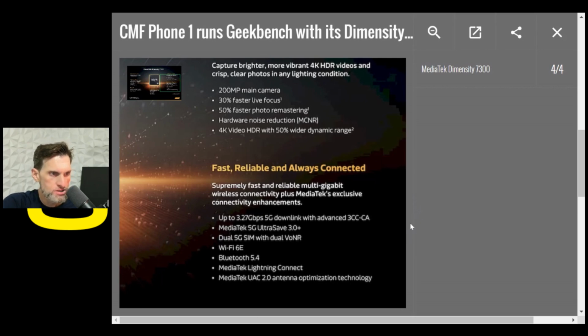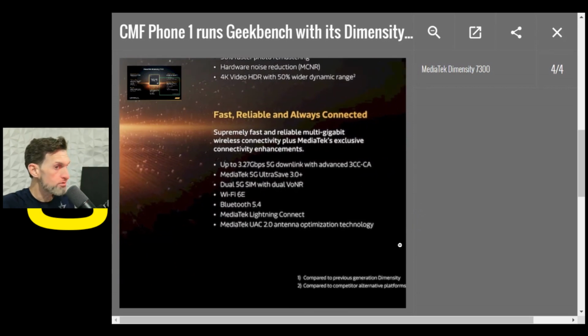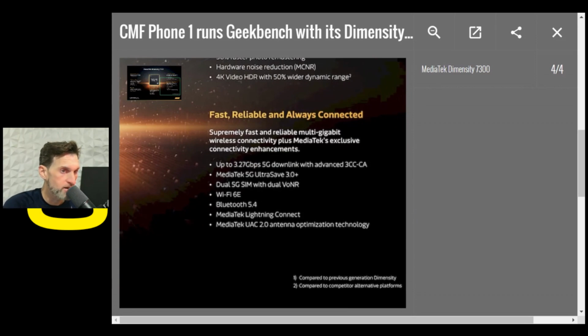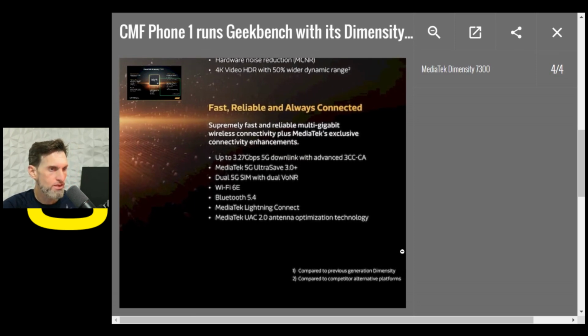What else? Let's see. Fast, reliable, always connected. Supremely fast and reliable multi-gigabit wireless connectivity plus MediaTek's exclusive connectivity enhancements, up to 3.27 gigabits per second 5G downlink with an advanced 3CC CA. MediaTek 5G UltraSave 3.0, whatever that is. Dual 5G SIM, right? With dual VoNR. That's nice. Voice over internet, VoIP. Typically it's just one, so dual is good. Wi-Fi 6E. It's not Wi-Fi 7, which would future-proof you for at least the next generation, and that's going to be a while. But nonetheless, remember, this is a quote-unquote budget chip, so you can't expect it to have the world, right? So that's fine. Plus, nobody has Wi-Fi 7 anyways, so it is what it is. It's not that big of a deal right now.